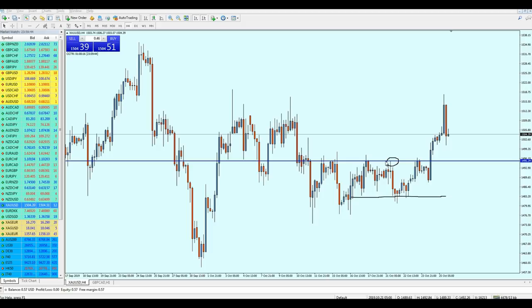The pair reversed exactly on the level 1495 without any single pip more than that. And if you entered and exited the trade based on my signal, you should have at least 122 pips of profit from the gold. That's sweet.